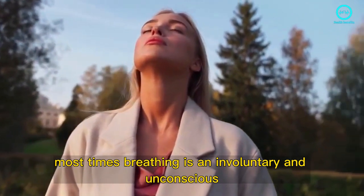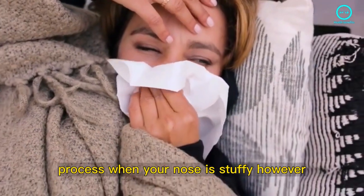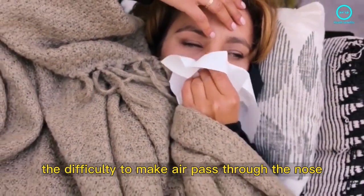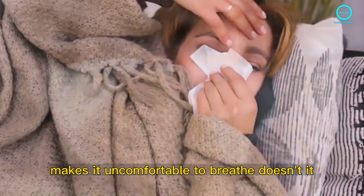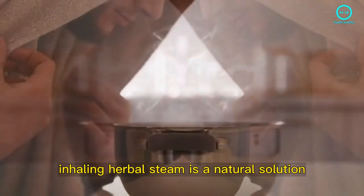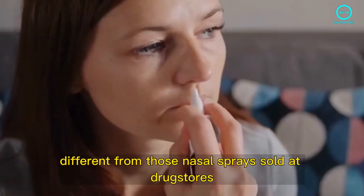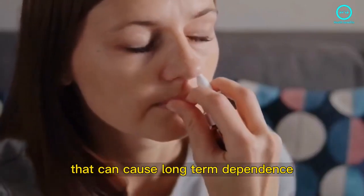Most times, breathing is an involuntary and unconscious process. When your nose is stuffy, however, the difficulty to make air pass through the nose makes it uncomfortable to breathe, doesn't it? You probably experienced this at some point in your life, haven't you? Inhaling herbal steam is a natural solution, different from those nasal sprays sold at drugstores that can cause long-term dependence.